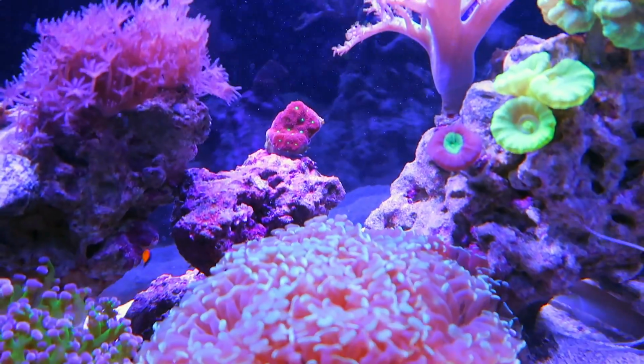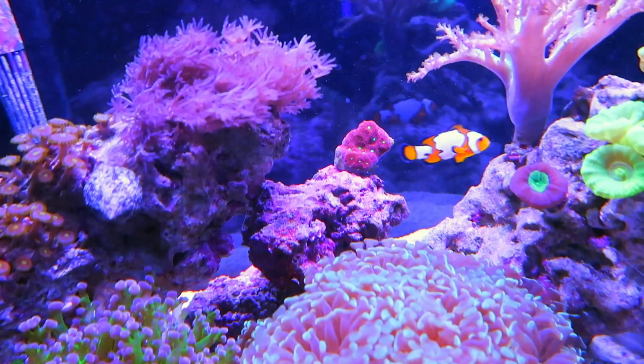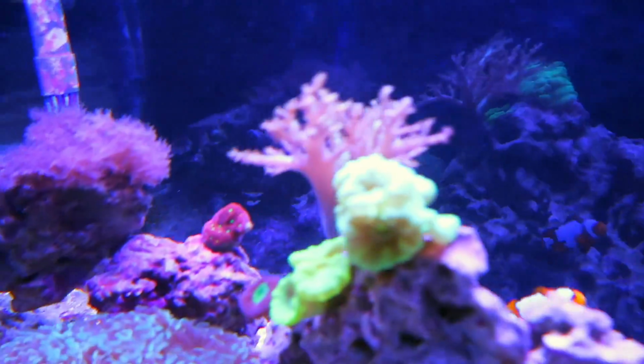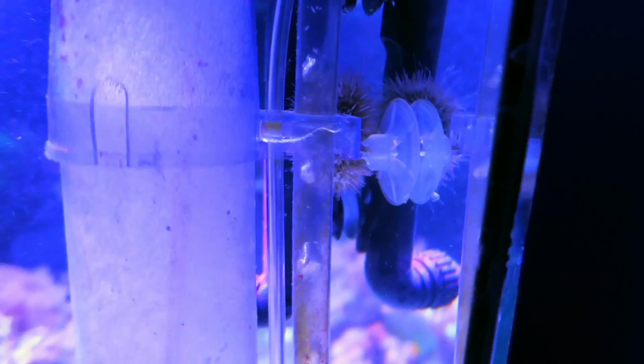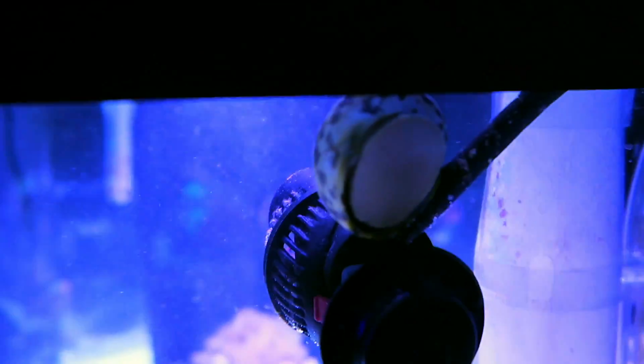Right now I've got about 7 different types of snails in here, and I really like those. If you look up here behind the protein skimmer, you can see him back there hiding. That's my urchin. It's one of my large snails right there.